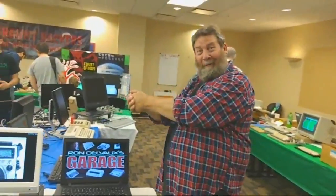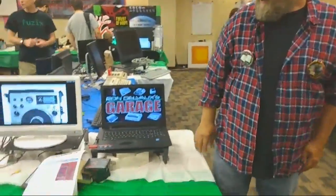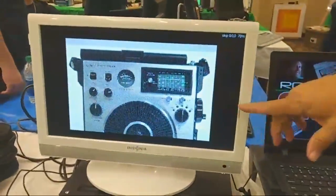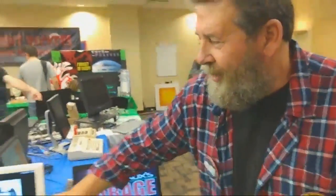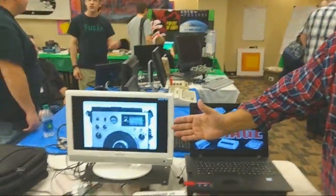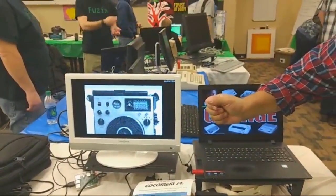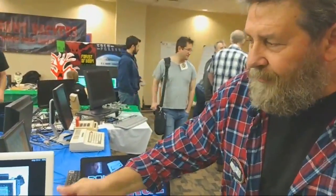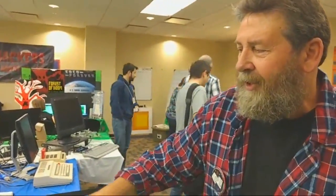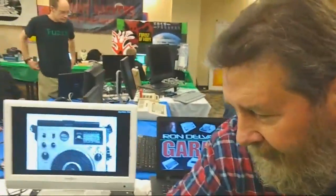There's the Timberman, Ron Delvaux, of Ron's Garage. And what do you got to show off here, Ronnie? This is a high color. Yeah. This is the radio I used to do WeFax. Oh, neat. And I took a picture of it, and we're displaying it. It's 320 by 240, or no, by 200. 256 color BMP file, shown with Sockmaster's program.